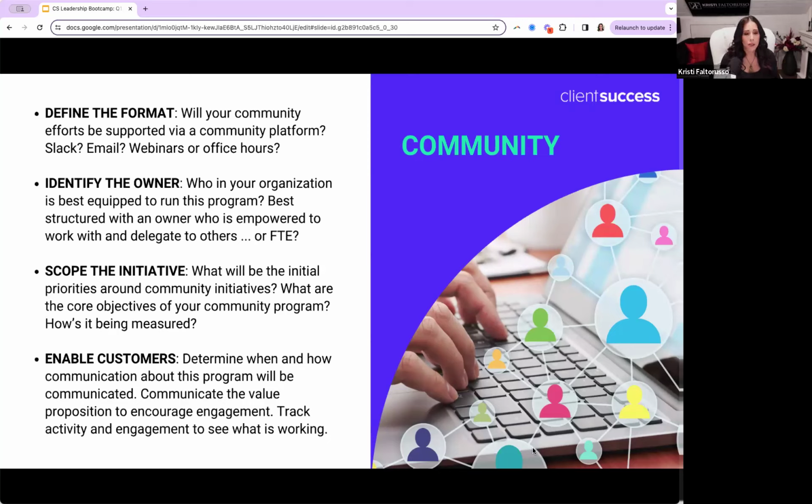Again, I'm going to stress this again. You need an owner of this. So who's best equipped to run the program? Figure out how to structure this with an owner who is empowered to work with and delegate work to others, okay? Because what I will tell you is if you do not empower that person, and if the organization isn't clear that this person owns it and they are going to need to collaborate, it's going to make it really difficult for them to be successful.